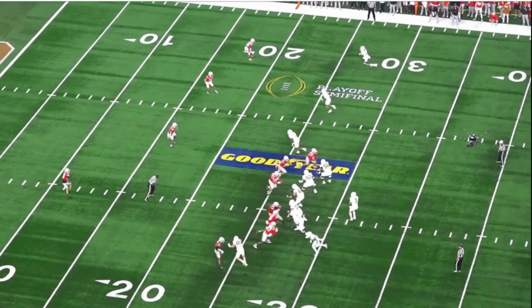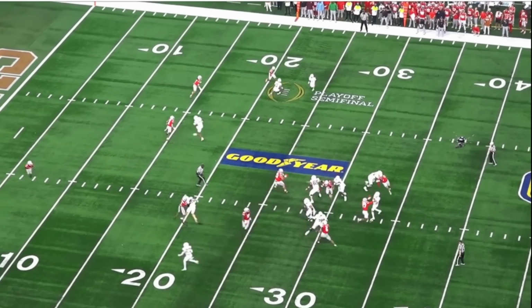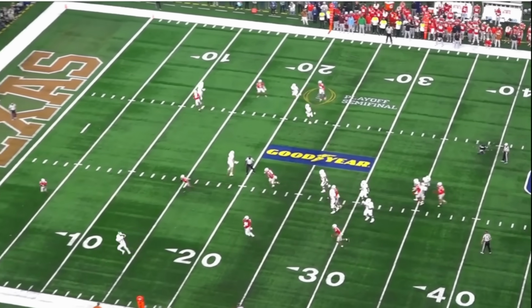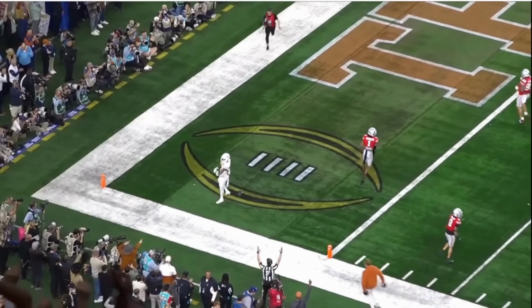Here's another one from the Texas game. Same side of the field, same portion of the field, but a little different this time. This time he's going to catch it, get into a one-on-one and just be a little yak guy, man. Just create a little bit of room for himself with a shake. And man, Ohio State had a hard time with him.